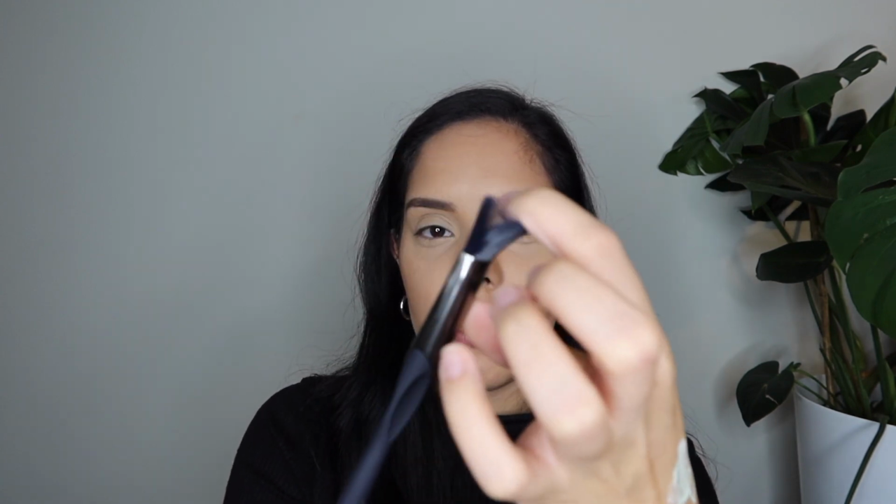This is a very unique brush. This is not one that I typically find. It's very flat. I think this would be great for foundation actually. If you want a very precise foundation application, this seems like it would be great. Or a liquid highlighter, this would also be very good.